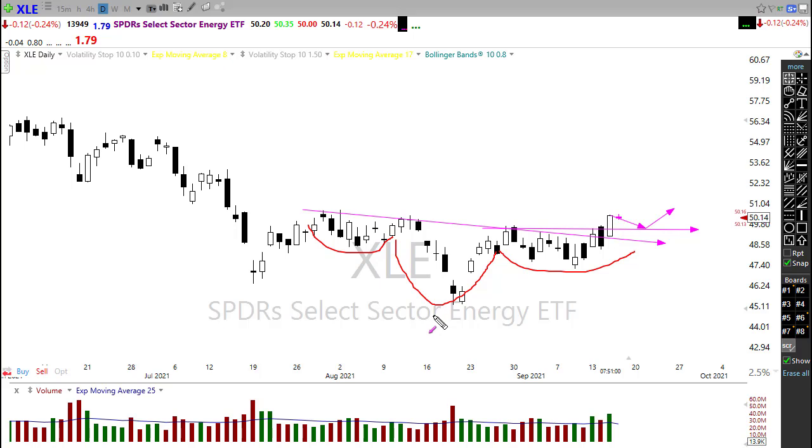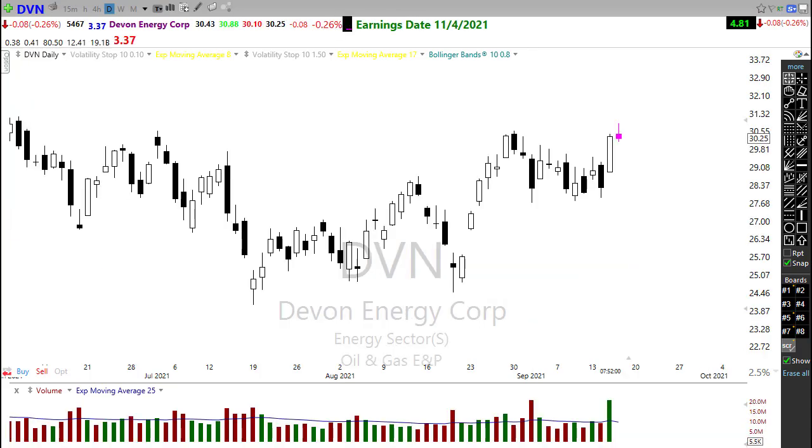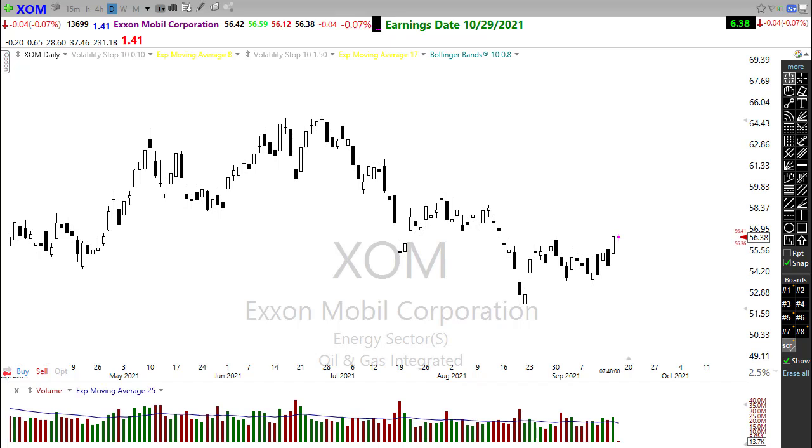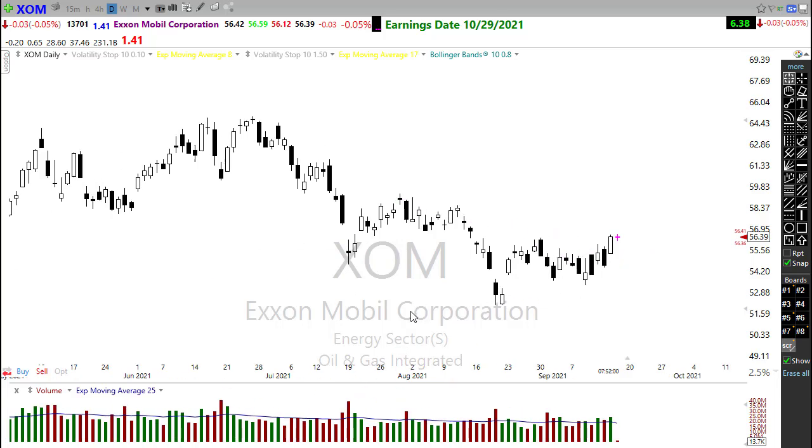Energy could be one of those things you might want to be paying attention to. Looking pretty good here overall. And you could start looking at stocks like Devon Energy, Devon pushing up nicely here. We're seeing stocks like ExxonMobil trying to break these downtrends and hold some higher lows. And this is one of those patterns that I look for where we break downtrends, hold that higher low, and then I'm looking for some upside moves in those charts. So energy is one of those areas.